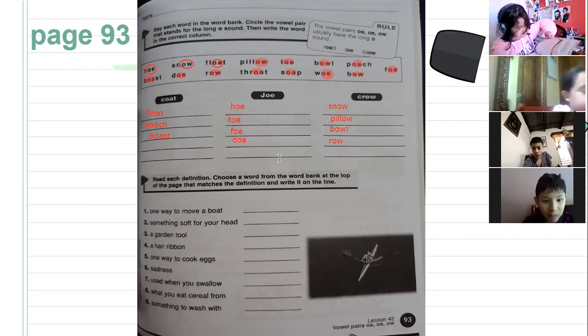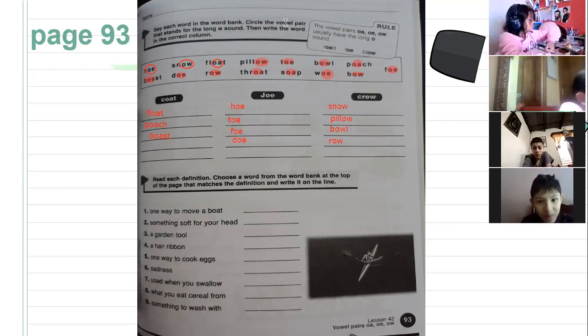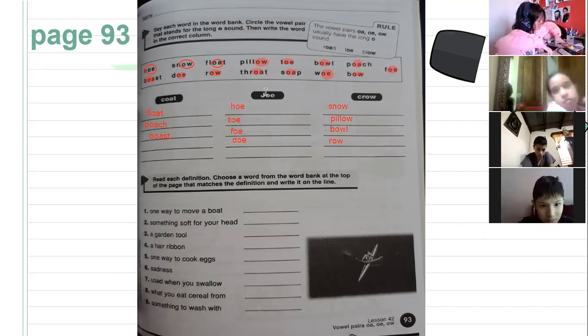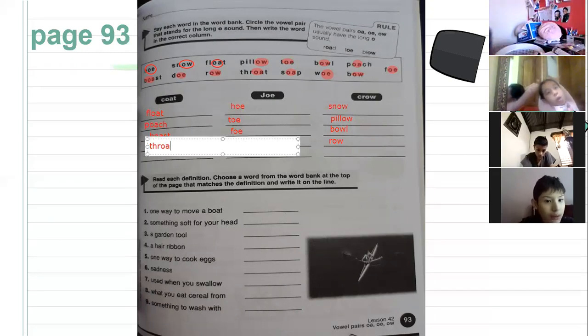Your dog is barking a lot. Yes, it's barking. There is a dog over there. So I'm going to close my microphone, but I will continue working. Miss, in code, you can put throat.